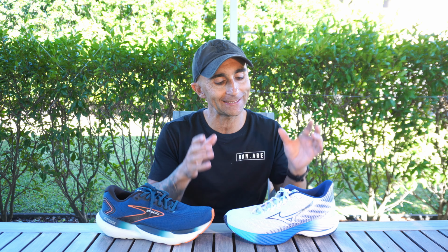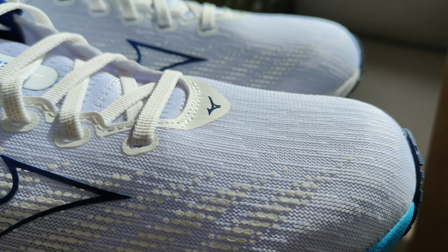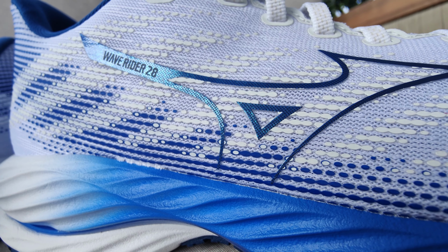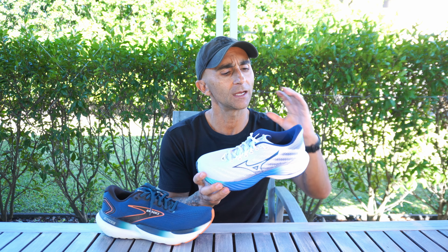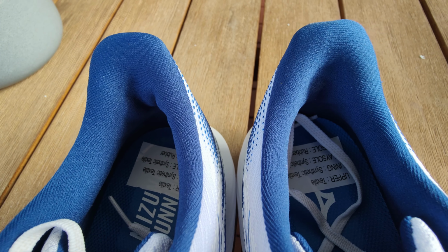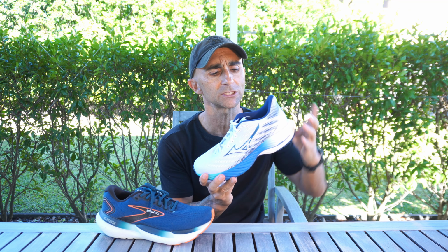Right, so in your upper here, the material that they're using in the Mizuno is a jacquard air mesh. Now this material is nice and light, it's very breathable and nice and flexible as well. Conforms really nicely around the foot. For the rest of the shoe, heel counter wise, we've got a really solid heel counter here. Padding wise, we've got probably moderate to a plush amount of heel padding, not overly done though. We've got a cool little heel flare here, which is really nice.